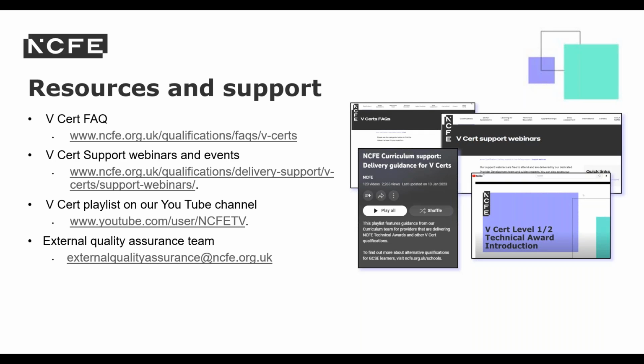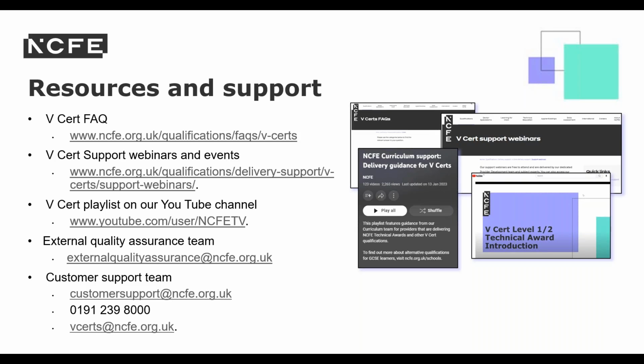Other support that is available includes our quality assurance team, who can be contacted in relation to anything about quality assurance. And our wonderful customer support team, who can help and support with first line enquiries, registration queries and bookings on the portal. You can also email vcerts@ncfe.org.uk with any questions that are specifically related to VCert qualifications.